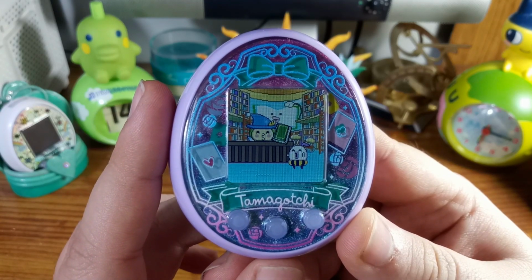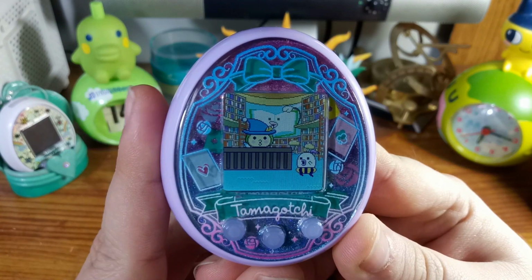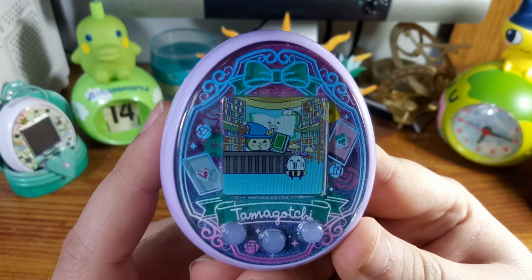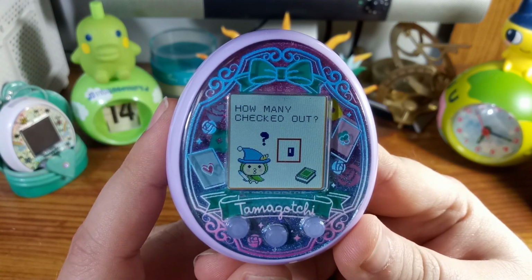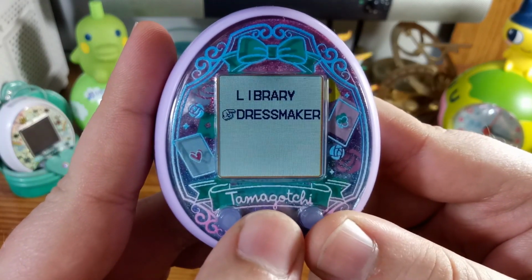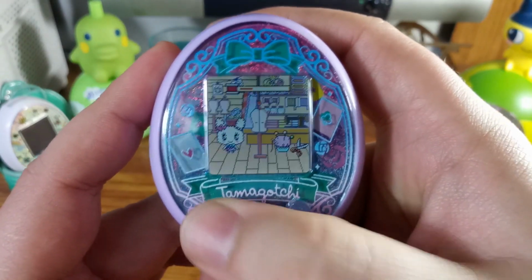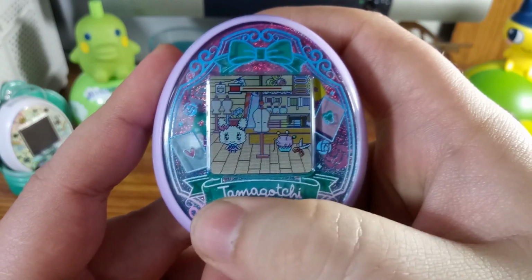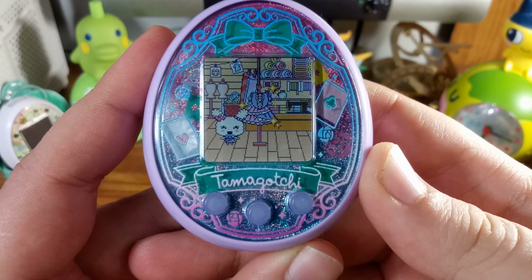And Otogichi is from the anime, I believe, when he first appeared. They run this magic library, and it is actually through like one of the books in his library that you go to these fantasy locations. His name shouldn't be mixed up with Otokichi. His name is Otogichi with a G, and I think it comes from the Japanese word otogi, which means fairy tale, so it makes perfect sense. And the next one after that is the dressmaker. And you just try to fill up the bar by pressing A as fast as you can. Beautiful.